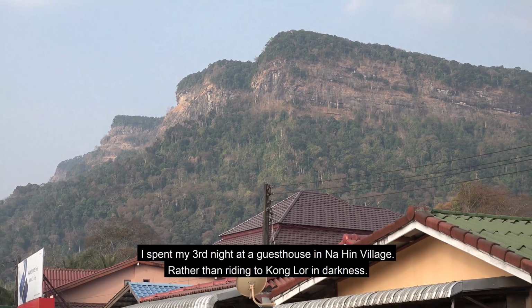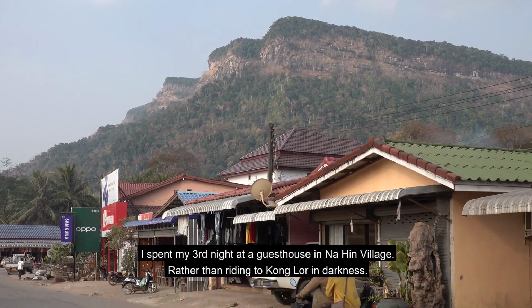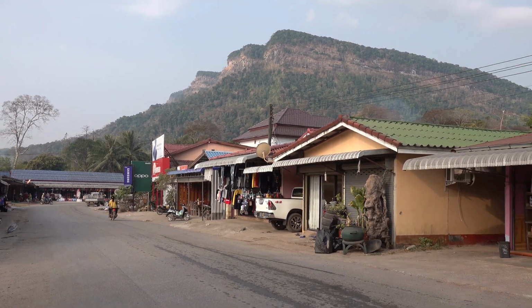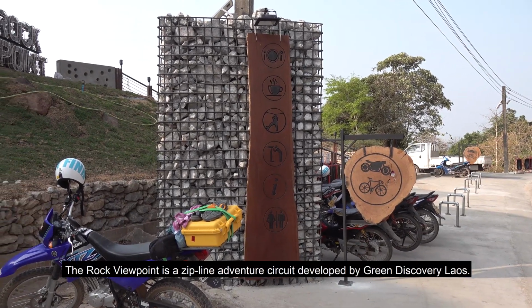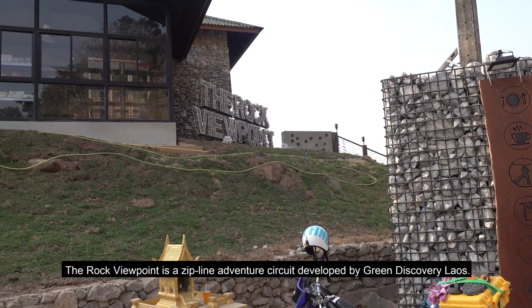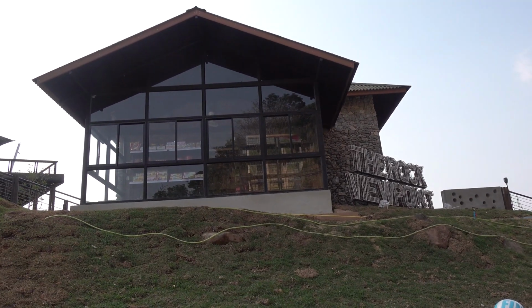It's 8:30 in the morning in Nang Ene village on the northern side of the loop, and I'm about to ride up to the zip-line adventure place. Okay, we're now at the Rock Viewpoint, which has been set up for zip-lining. It's got an adventure course. There's also a restaurant and cafe here.